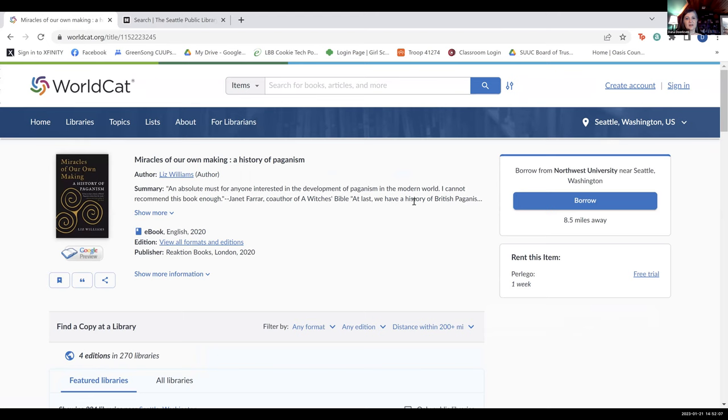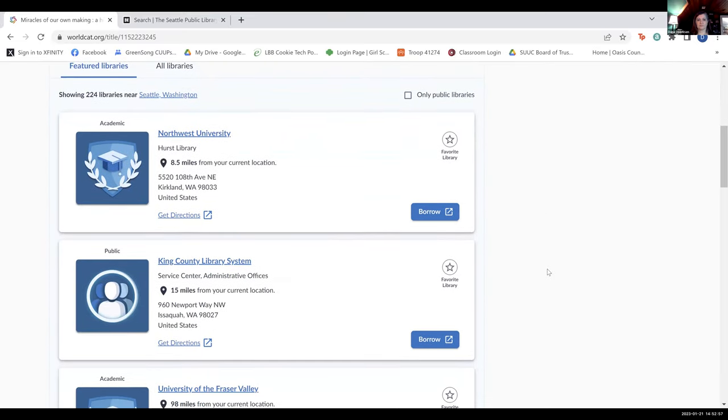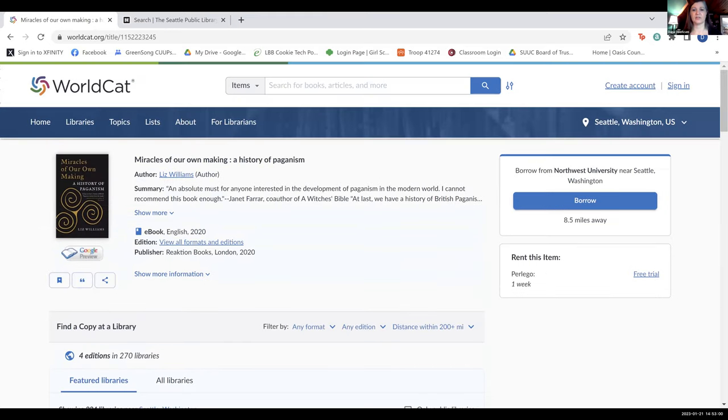A lot of times, a lot of these will also have, if you see over here in this corner, your faces are kind of covering it for me, but it also says rent this item. So there are some companies that will rent you the book for a certain amount of time. If you know that you need this book for sure and you can't find it anywhere, that's a really good way to go. They all cost different amounts, but it's usually not that bad to rent it for a certain amount of time. So you'll have it and then it will eventually disappear and go back into the collection, as if it was a public library ebook. So that's another one that's good to look at.